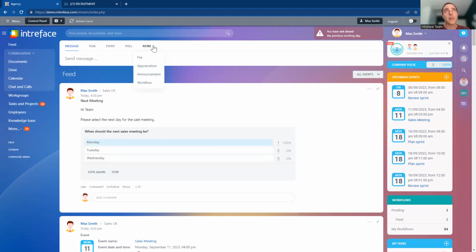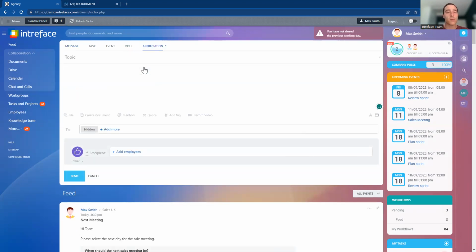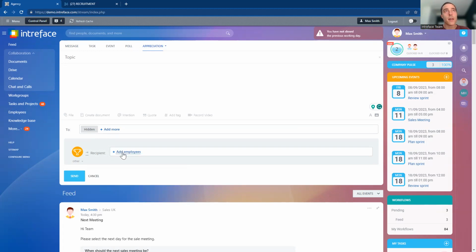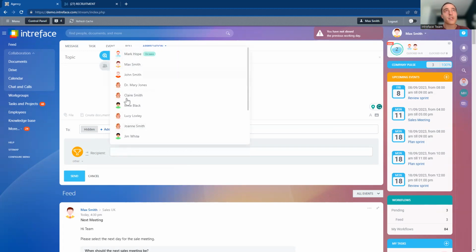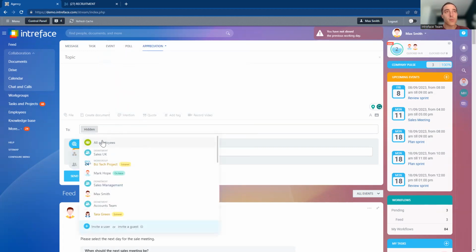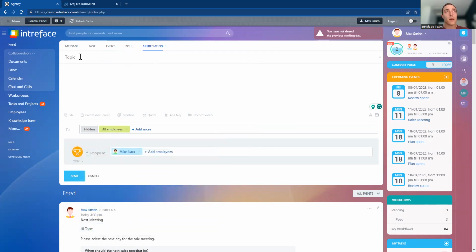And another really nice feature is you can send out appreciation. So if someone's done a really good job, what you can do is actually allocate a badge to them, thanking them for their hard work. So let's say inside here, I'm going to select the employee for this badge. So let's say it's Mike, but I want everyone in the business to know about this recognition. So I'm going to send the message to all employees.